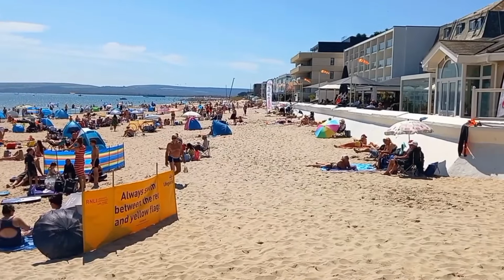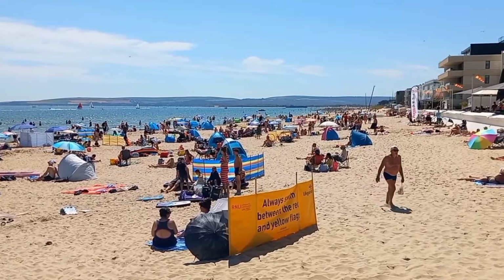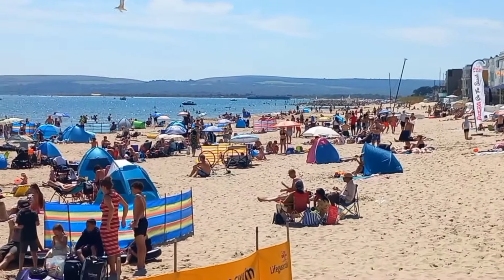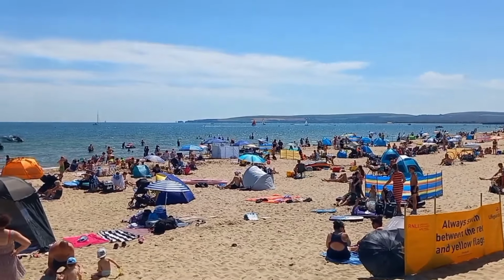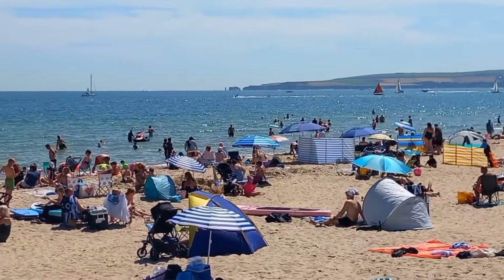Well, here it is, the proper coast. We're in a place called Sandbanks. Just up there is where the waters of Poole Harbour come out into the sea. The land, of course, is continuing on the other side. That's all part of the Jurassic Coast towards Swanage, which would be absolutely incredible to visit. I'd love to do that one day.